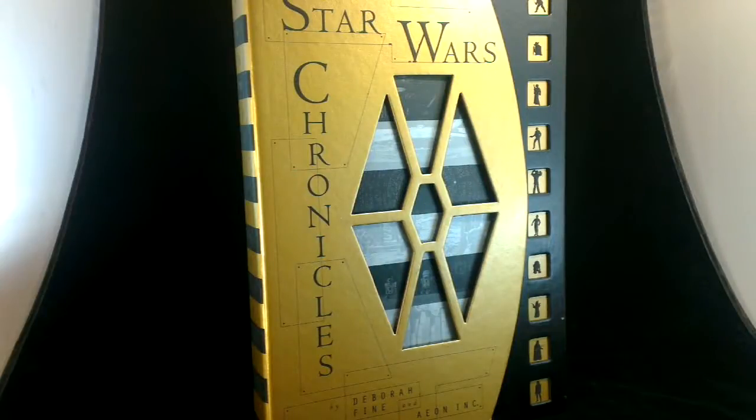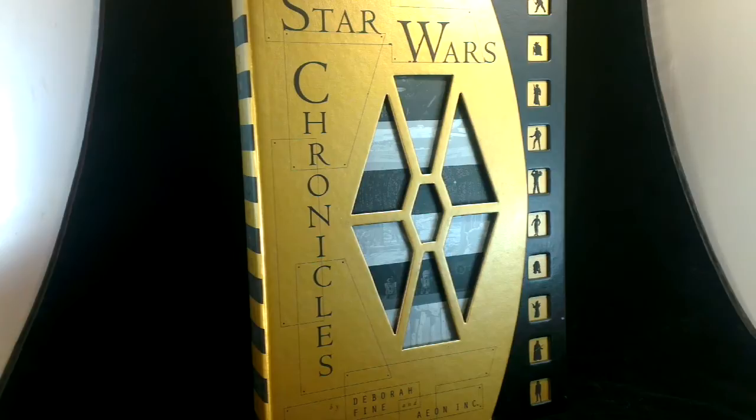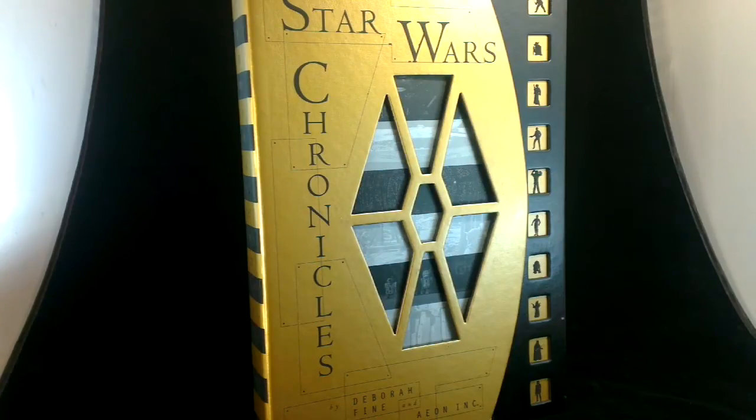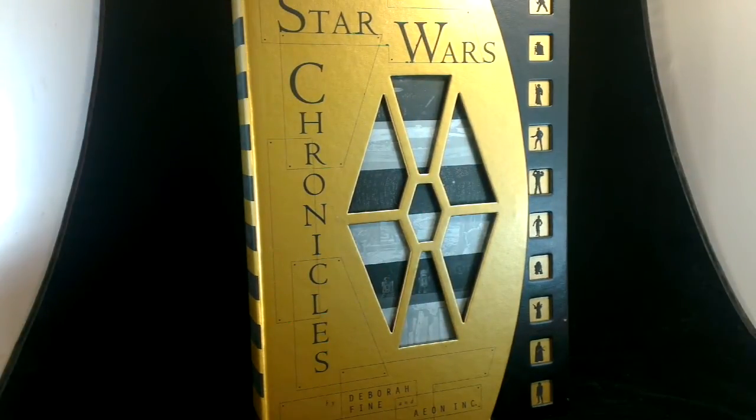The Star Wars Chronicles is a special book on a few different levels. I mean, firstly, it's presented absolutely beautifully and is something just attractive for you to look at. But on top of that, as a fan, there's a lot of little bits and pieces contained in these chronicles that you just will not see anywhere else. And only recently, with kind of the expansion of the internet, have we come anywhere close to the kind of intricacy which is contained in this piece.